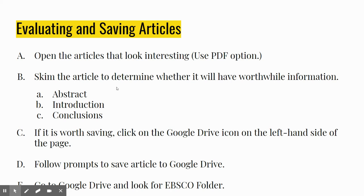Once you want to start evaluating the articles, you want to open the articles that look interesting. You want to open the articles that apply. Every so often, you're going to get things that don't seem to apply at all. Use the PDF option. Okay? And I'll show you that in a sec. Skim the articles to determine whether they have worthwhile information. Skimming is pretty easy. Take a look at the abstract. That's the very beginning of the article. I will caution you about the abstract, that the abstract frequently is not written by the author. So, go to the introduction. As you go through the article, a lot of times there are sections, and each section will have a conclusion, as well as the whole article having a conclusion. So look at the conclusions. If it's worth saving, click on the Google Drive icon that should be the right-hand side of the page, not the left.